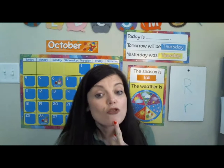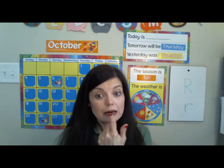Now, R makes this sound. R says, r, r, r. So take your top teeth and kind of put them on your bottom lip. R, r, r. That's the sound that R makes. R says, r, as in rock. R says, r, r, and I have a rock today.